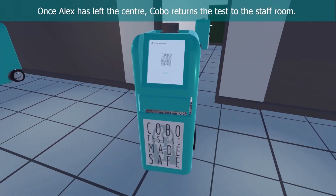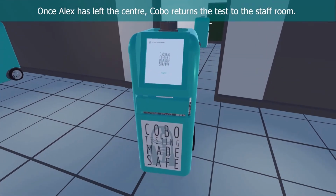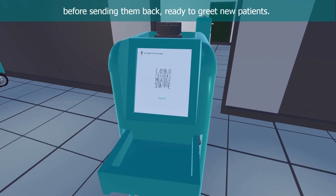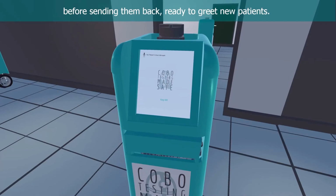Once Alex has left the centre, Cobo returns the test to the staff room. Here, a staff member stores the test securely, gives Cobo a quick disinfect and wipe down, and then sends him back, ready to greet new patients.